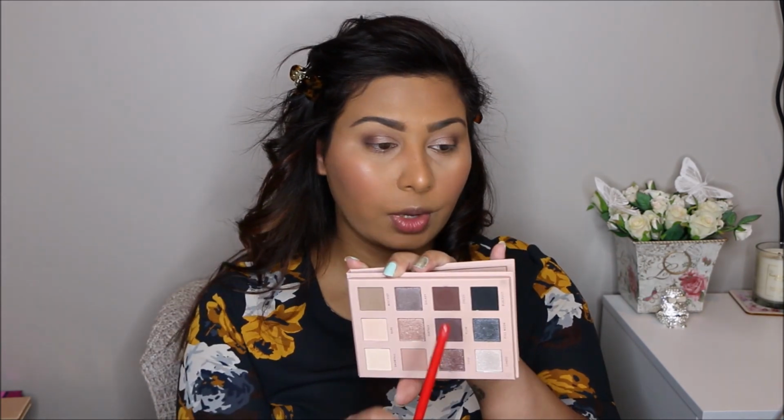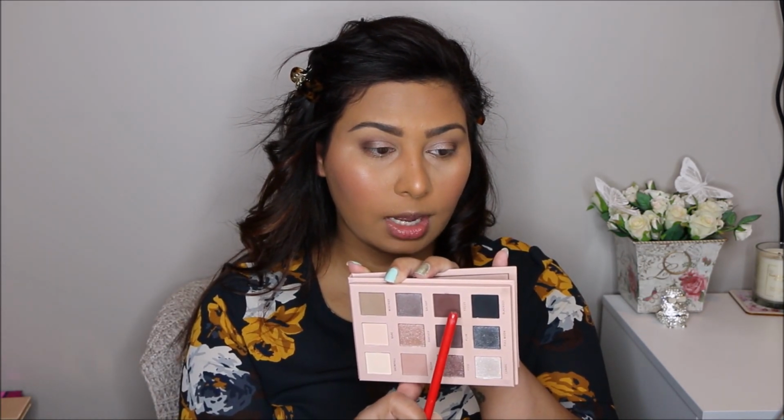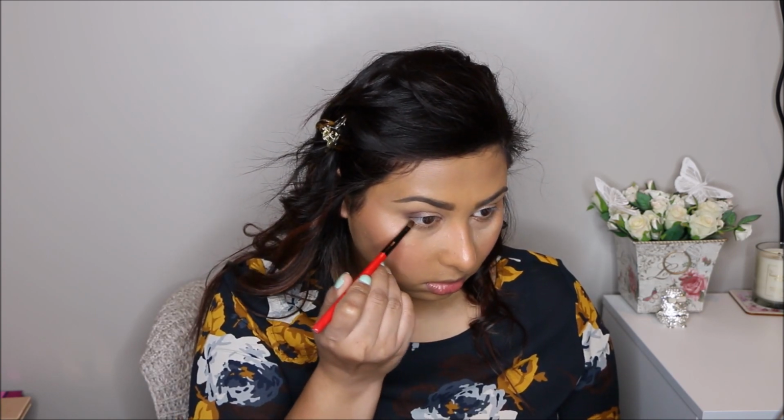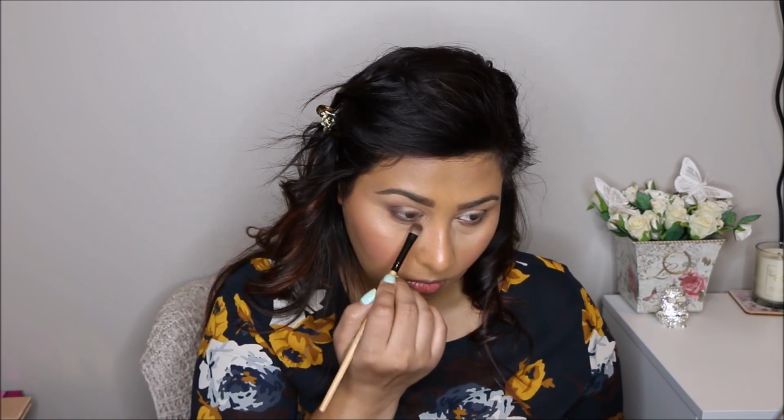Now I'm going to smoke out the bottom of my eyes with the color Focus again, which is the chocolatey brown. Just taking it on a soft pencil brush. Basically I stop the eyeshadow closer to my tear duct. I haven't gone all the way to the inner corner. And now I'm going to take a clean brush and basically blend that color out so it just gets very subtle.